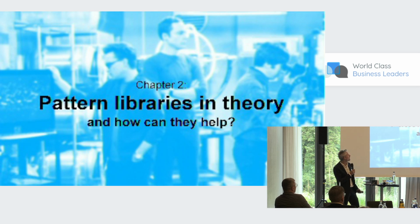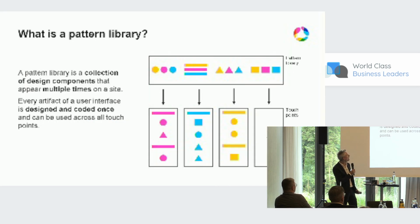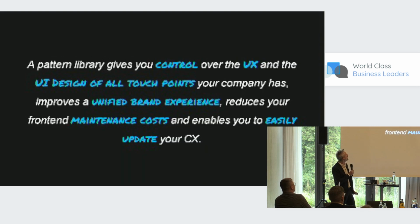We believe it can, because a pattern library is a very simple thing. It is a collection of design components that can appear multiple times on the site. So everything is just designed and coded once, and then it can be consumed by every digital touchpoint that you have or plan to have. So it's a bit like a Baukasten system that you can use.